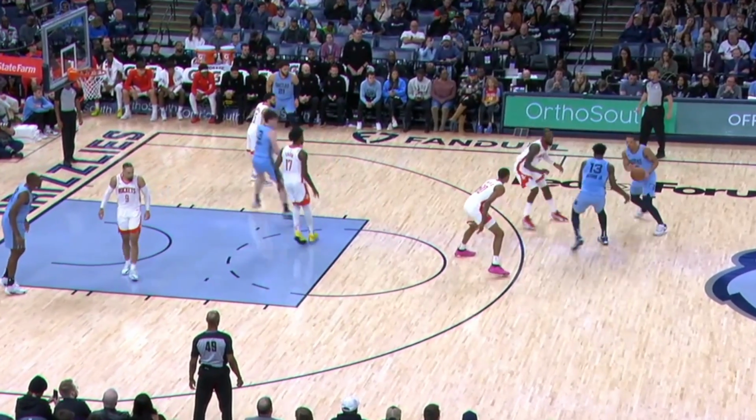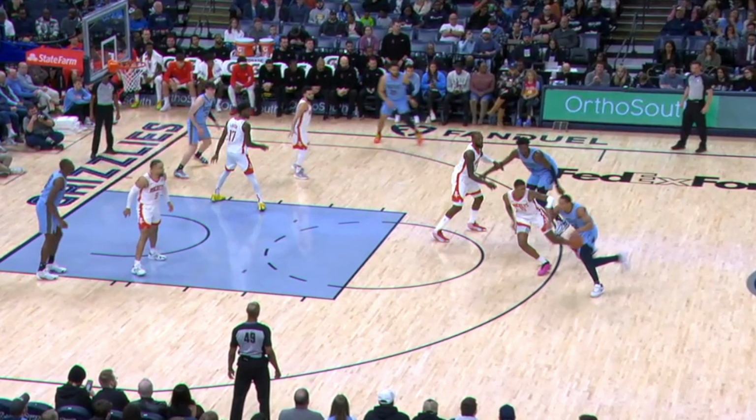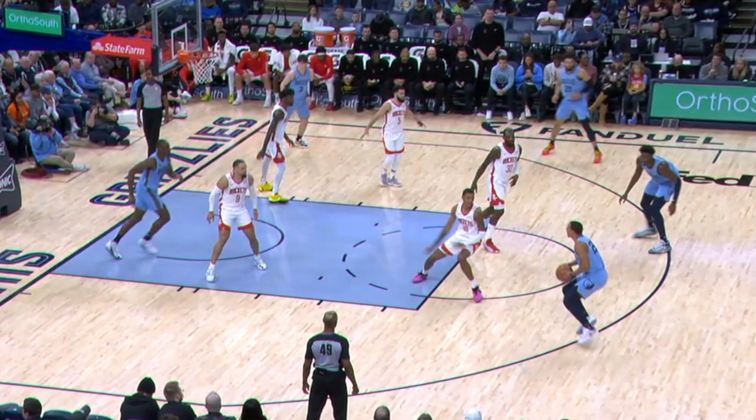Notice here how Desmond Bane is going to catch and attack towards his left, and as he starts to turn the corner, watch how he's able to get Jabari's hips to open up, which allows him to create space by stepping back off his right foot. But notice how Jabari has the stability to keep himself on balance, to then lunge out and contest this shot.